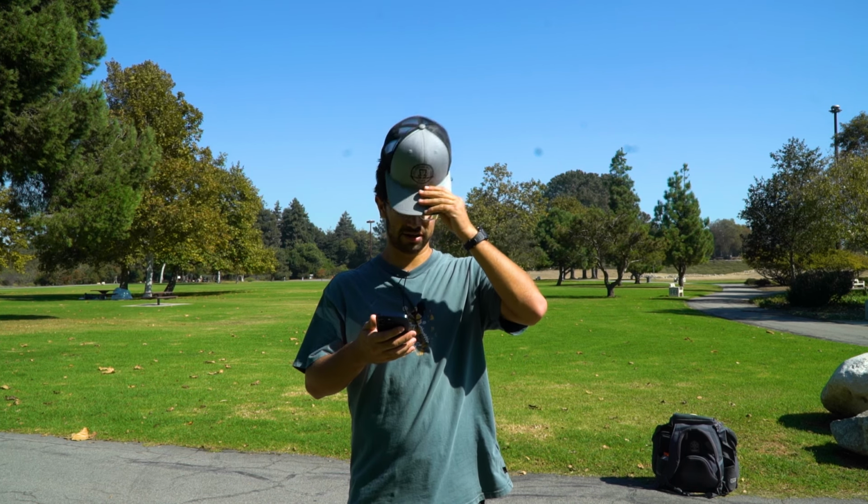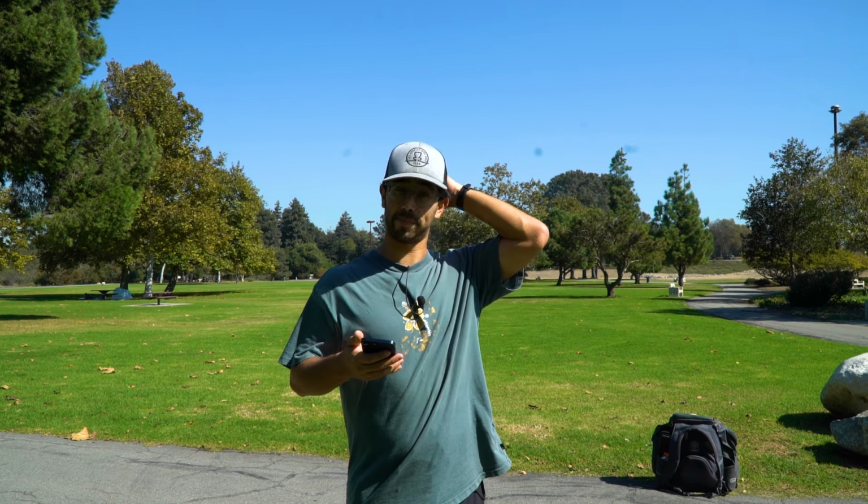So pretty much in exact order that I would have guessed. Maybe the Cayman could have been up or down a spot, just based off the flight. I think I got a good rip, so it went pretty far that time. But yeah, overall pretty close to what I expected. I could probably get a little bit more distance out of it, but that's just what it is.